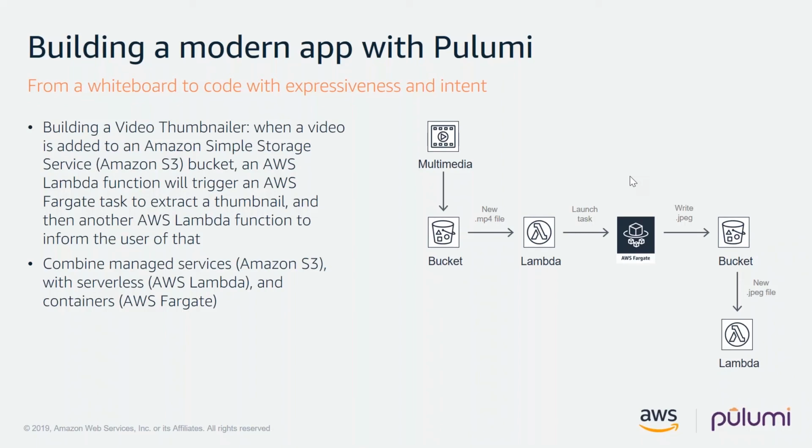Take the keyframe image that we extracted, we'll drop that in a bucket, and we'll fire off another Lambda to notify us that this is complete. So very simple architecture there, very simple thing to whiteboard when you're an architect inside your organization. However, for those who have built things like this, you'll realize that this actually is somewhat complex to implement.